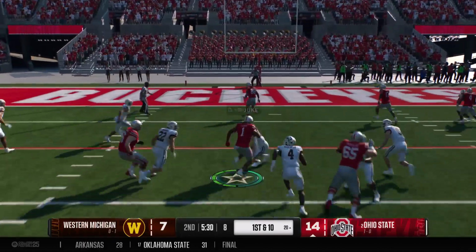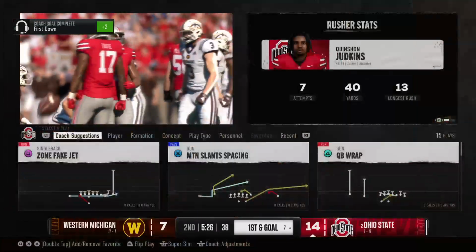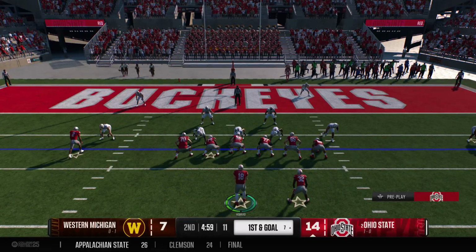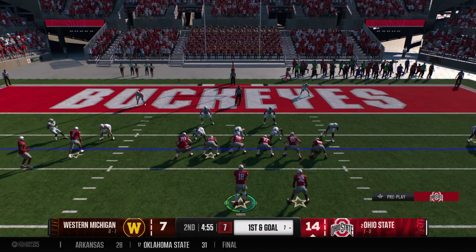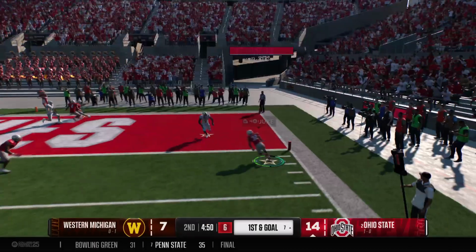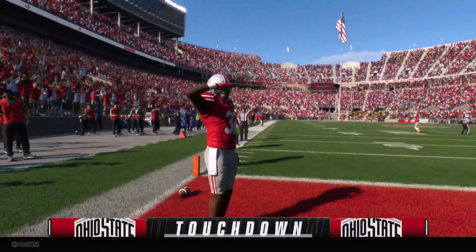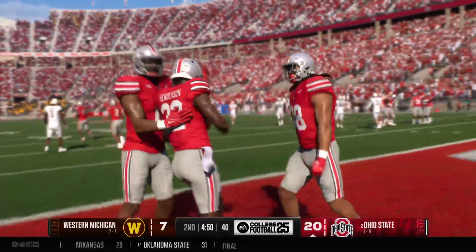Right back to the well. And they drag him down, but not before he picks up the first down. New set of downs right on the doorstep for this offense. Motion from the offense. He's looking to throw. Got it. And he's into the end zone. Touchdown, Ohio State. That touchdown gives his team a pretty significant lead at this point. And that's what you want. You want to start fast.